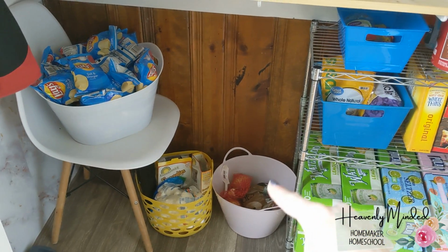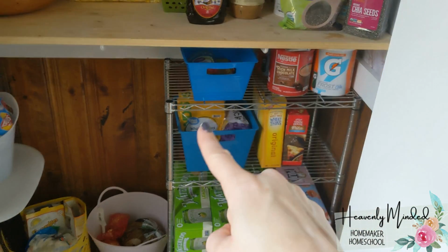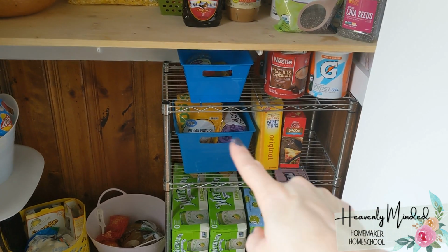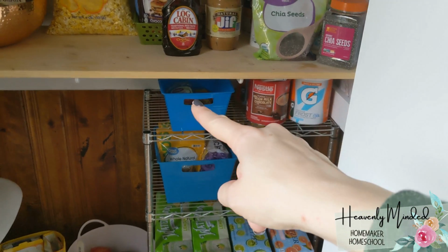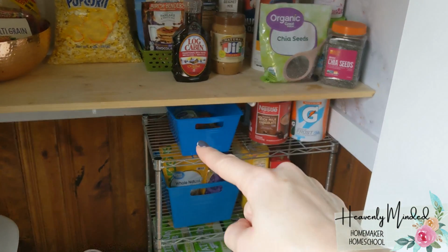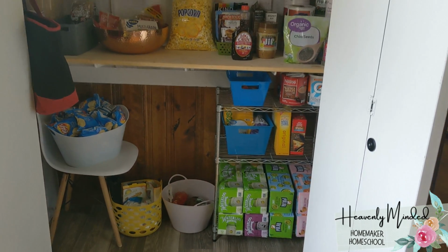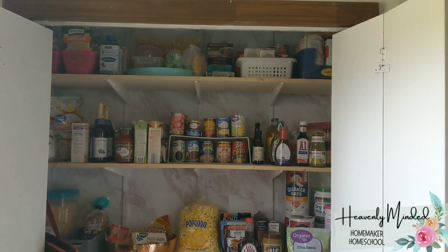S'mores basket, here's potatoes, onions, plenty of sparkling water. These are snacks that the kids can easily access if they want a snacky type food that isn't fresh fruit or veggies. Here's their shelf with stuff in a basket, stuff they can get to. Drink stuff, ketchup, because the 3-year-old eats ketchup on nearly everything. But that is everything that we actually need, is actually good, and actually being consumed.